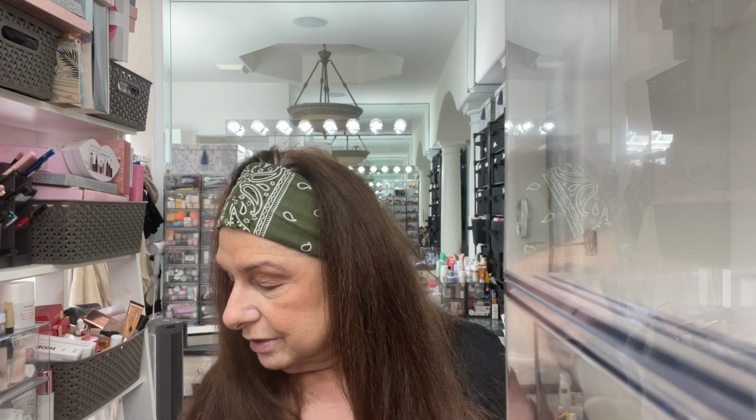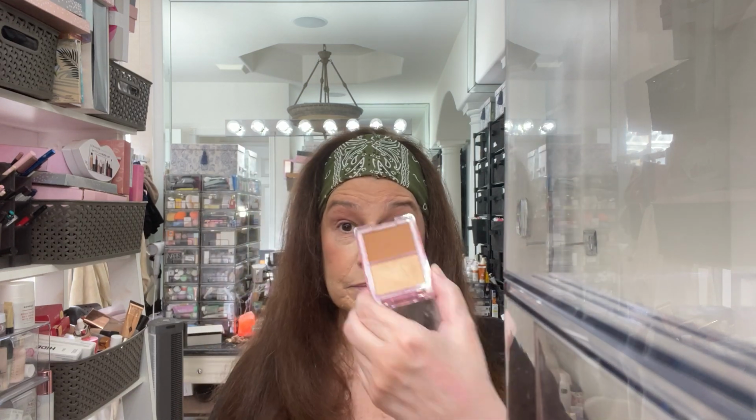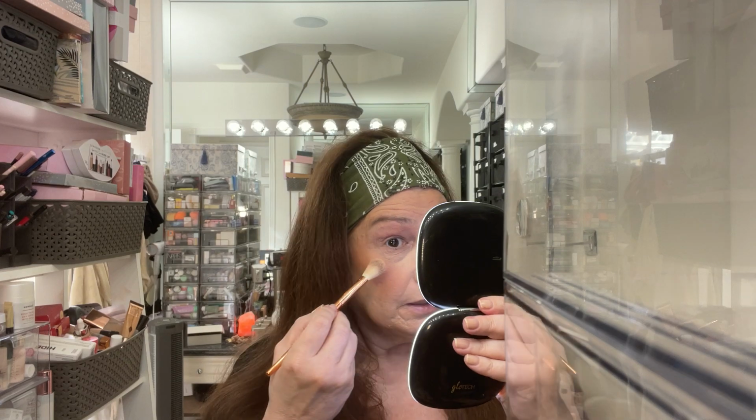All right. So we got the bronzer, we got the blush. Now let's take the other side here that has the highlighter. And I just have a brush from my collection. This one is called the Wet Shine Highlighter Brush. I think this is Alamar. And the majority of the products here, I think, are from IPSY.